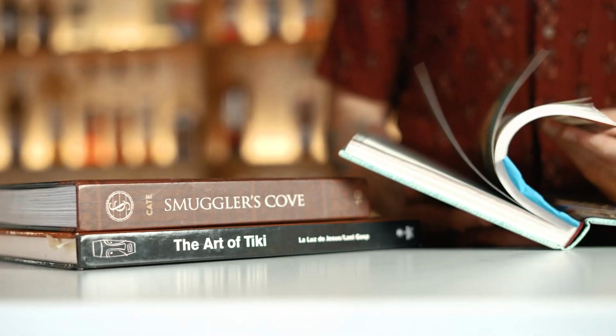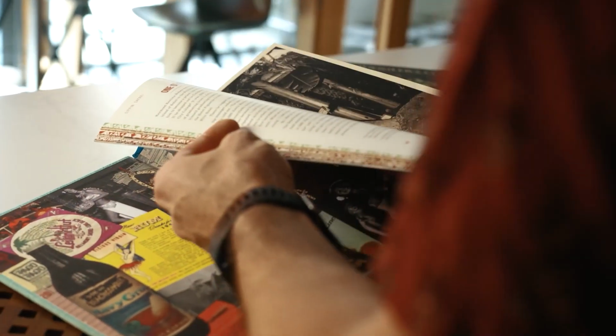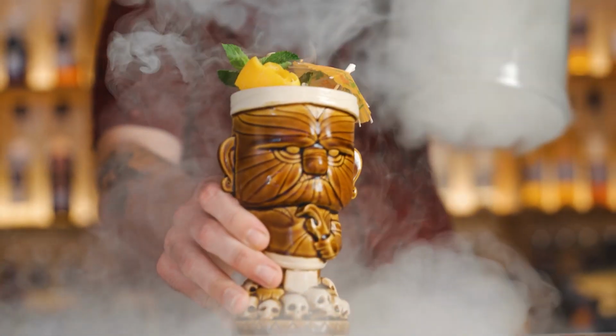Within those 80 years of history and those two people, we have some of the most iconic tiki cocktails that we know nowadays, such as the Zombie, the Mai Tai, the Fog Cutter, and the Scorpion.